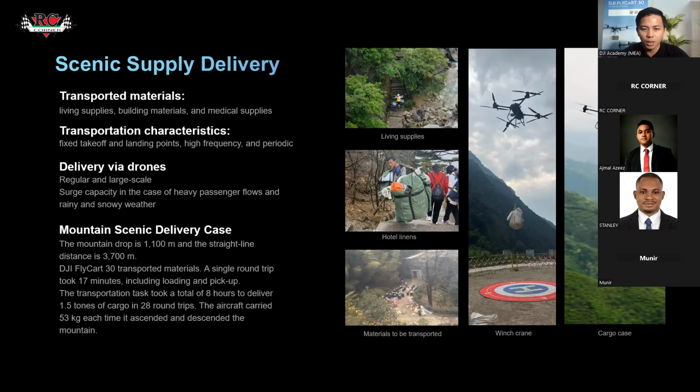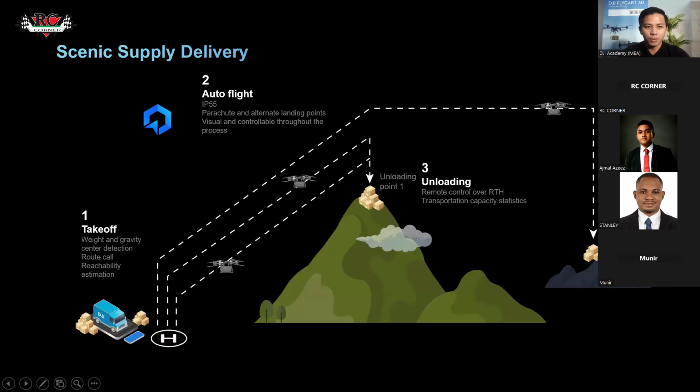From their experience, they could finish 1.5 tons of cargo in 28 round trips. That saves a lot of time and energy. And of course, regarding safety, you don't have to worry much when you fly with the drone, right? Because sometimes in the rainy season the roads are so slippery, and for people it is so difficult. So now the delivery drone can give the solution. Some people use a winch system, but for some cargo you can also use a cargo cage. This is very stable, and you can bring it easily.